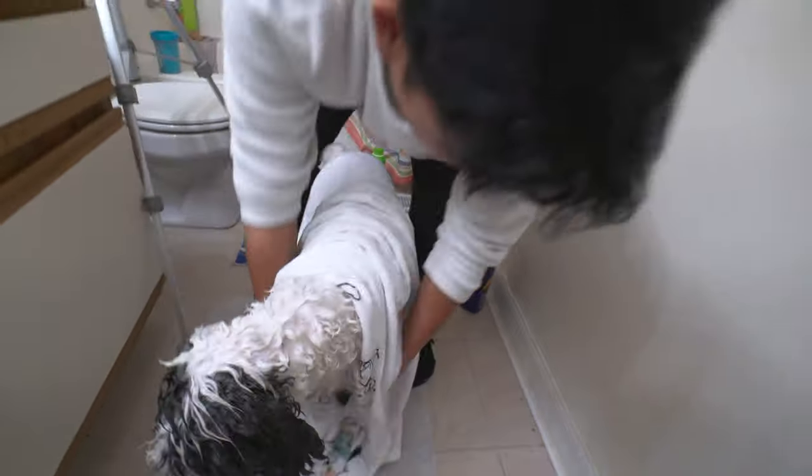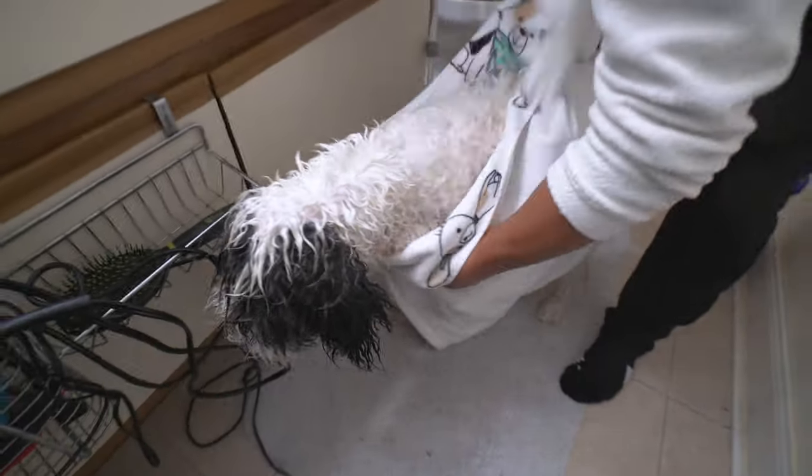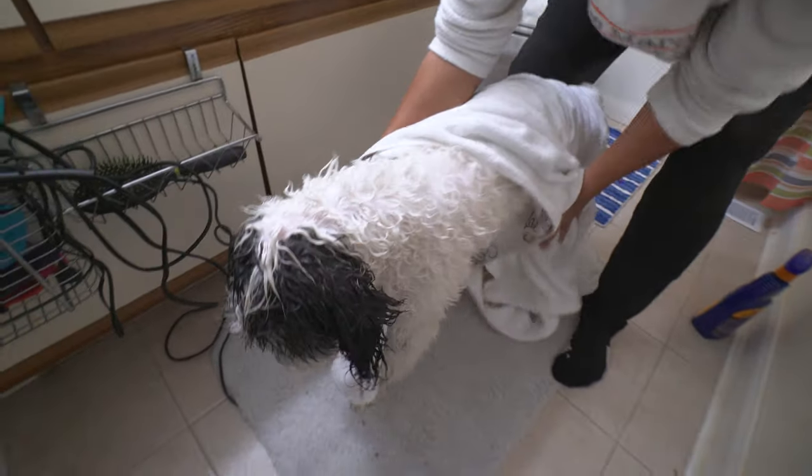Oh boy. Wipe them off. Again, with every showering experience, guys, you want to try to make it as positive for your puppy slash dog as much as possible, because yeah, you want them to enjoy the showers. It'll be easier on you guys.